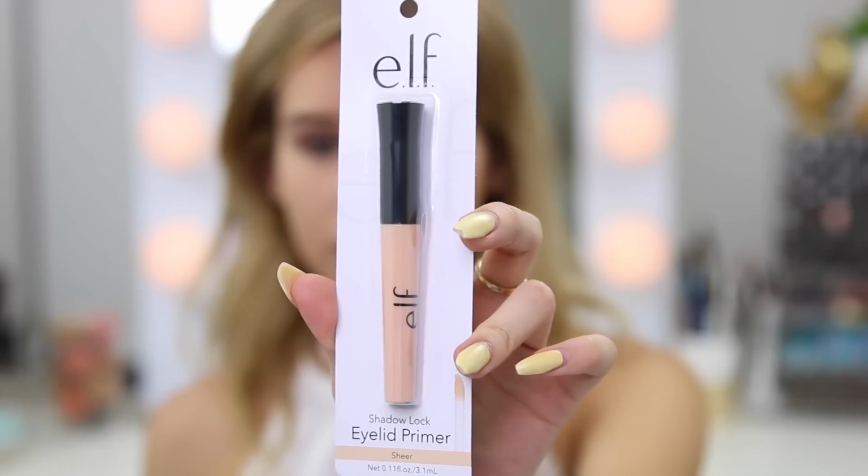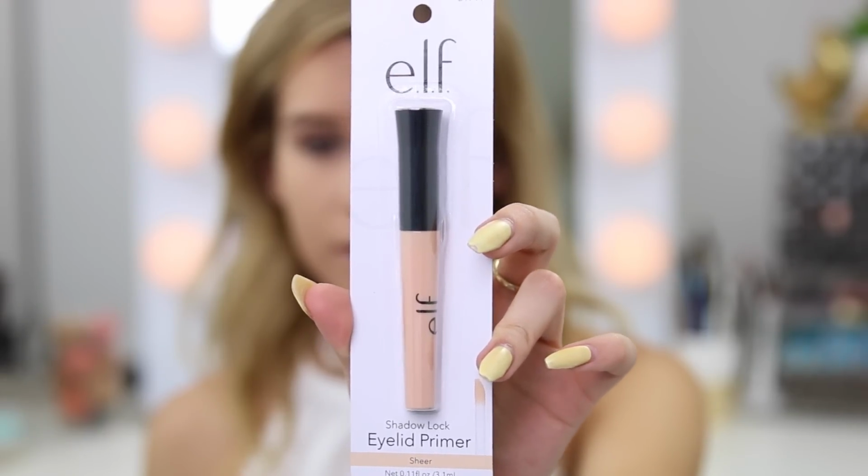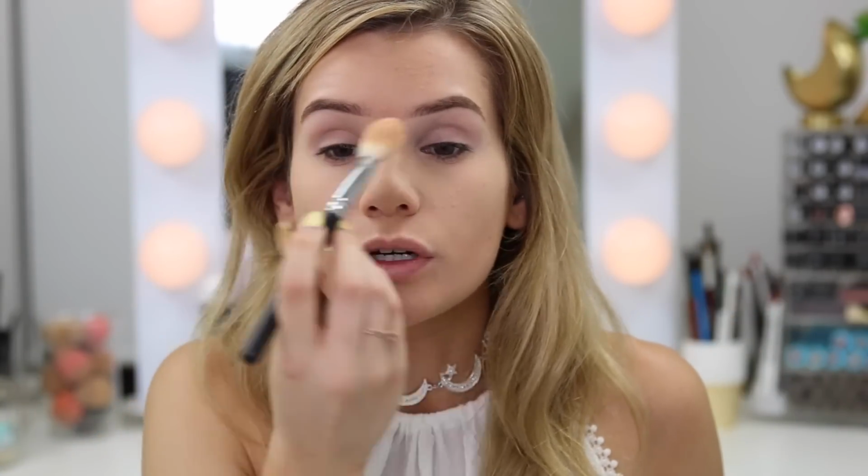Now we're moving on to eyes, and I have their eyelid primer, and I'm gonna use one of their flat shader brushes to blend that in. It's very lightweight. It says it's sheer though, but I wouldn't say it's sheer. It's kind of got some color to it. Like super, super white, you know? The eyeshadow primer's on. I'm just gonna set it with some leftover powder on this brush of mine. It kind of helped to shape my brows a bit too.